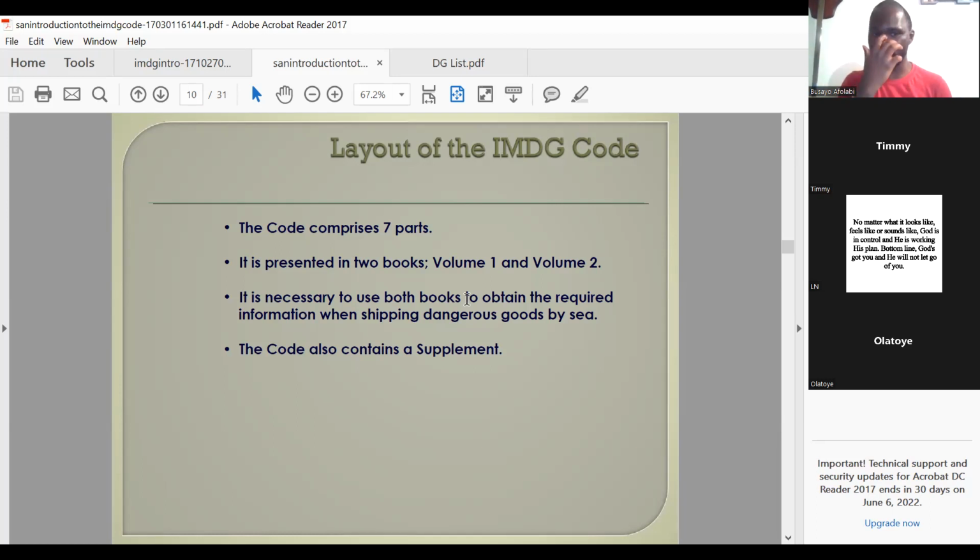So please, please, and please, if they ask you how many volumes of the IMDG, I know, yes, you normally see three on board. No, but go back and check. The third one is actually a supplement.